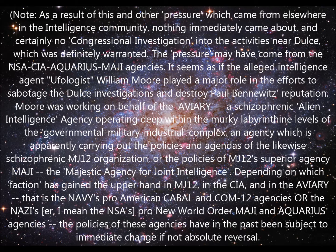Depending on which faction has gained the upper hand in MJ-12, in the CIA, and in the Aviary, that is the Navy's pro-American cabal and Comp-12 agencies, or the Nazis, the NSA's pro-New World Order Magi and Aquarius agencies, the policies of these agencies have in the past been subject to immediate change, if not absolute reversal.